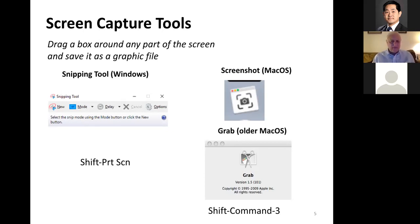That copies whatever is on your screen and puts it on the clipboard, and then you can paste it into some application. In the Mac world, there used to be a program called Grab. The current version is a little accessory called Screenshot, which enables you to drag a box around anything on the screen and save it as a graphic file. Or you can save the entire screen by pressing Shift Command 3. That puts it on the clipboard and you can paste it into your graphic program. Screen capture is your friend.